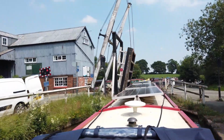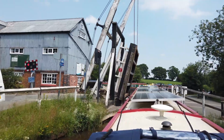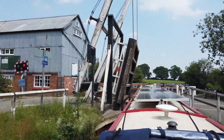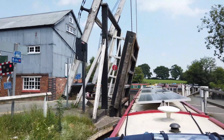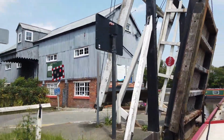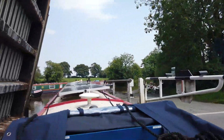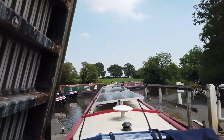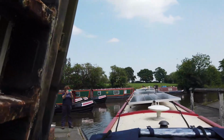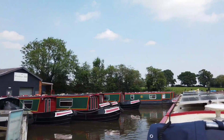We let the other boat come through. He was a single-handed boater. We're just going through now. Waiting over there for the bridge to go down. Past the hire boats. Hello. And thank you for your assistance.